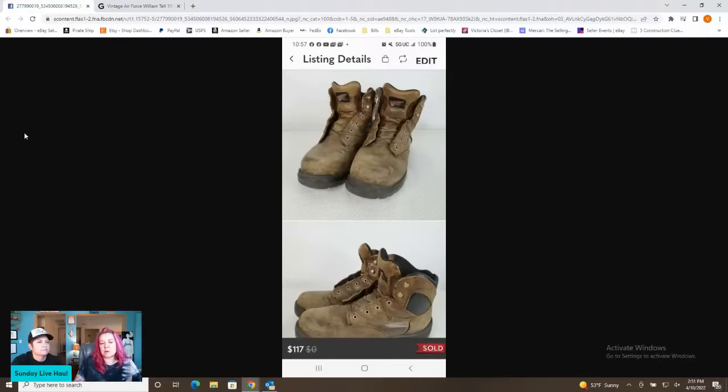I paid maybe $5-6 based on weight at the bins, but they sold on Poshmark of all places. Crazy. For $117. Then I don't have to worry about the shipping cost or anything like that. Nice. So I just wanted to point out that some pretty gross looking work boots that nobody ever goes for at the bins sold for $117. Very good.